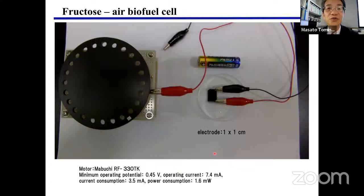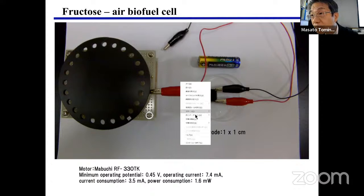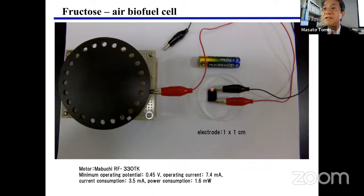I would like to show you a demonstration. This is a carbon felt electrode. The surface is modified with enzyme, okay? The top one is the cathode. The bottom one is the anode. We use two types of enzyme. The fructose solution is located in this dish. The electrode size is 1 by 1 centimeter.